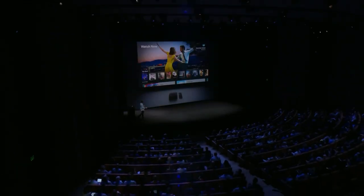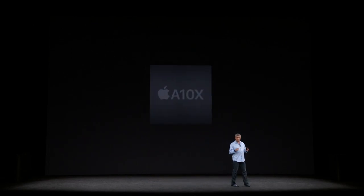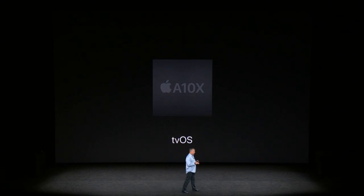Now that was great, and that was all playing on the new Apple TV 4K. Now at the heart of the Apple TV, we've got the powerful A10X Fusion chip. This is the same chip that's in our iPad Pro. And the new Apple TV isn't just slightly faster, it's remarkably faster. CPU performance is more than twice as fast as the current Apple TV, and graphics are more than four times faster. And of course, it runs the latest version of tvOS, the best operating system for the living room.